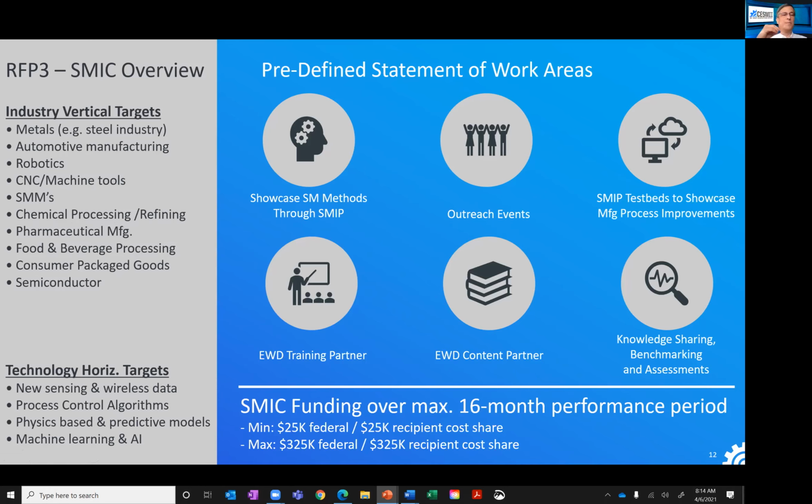We're also looking at SMICs that can cut across some horizontal, cross-cutting technologies such as sensing and wireless data, some new technologies there like 5G, the new sensing technologies, process control and algorithms, predictive and physics-based modeling, and machine learning and AI.